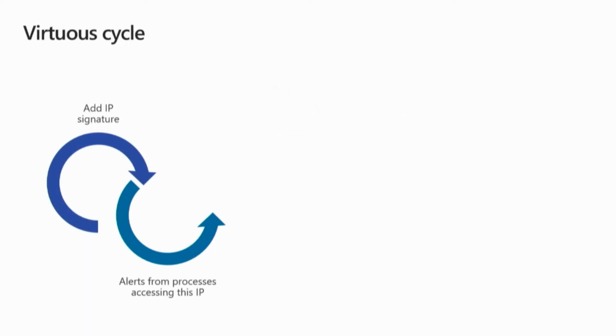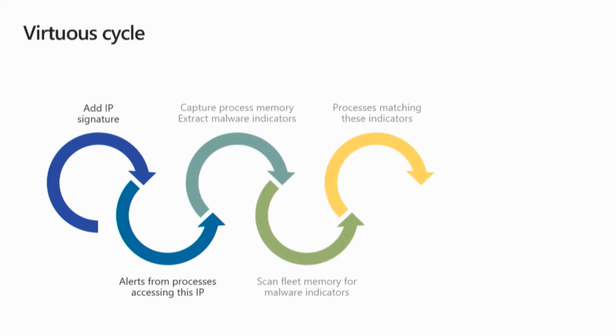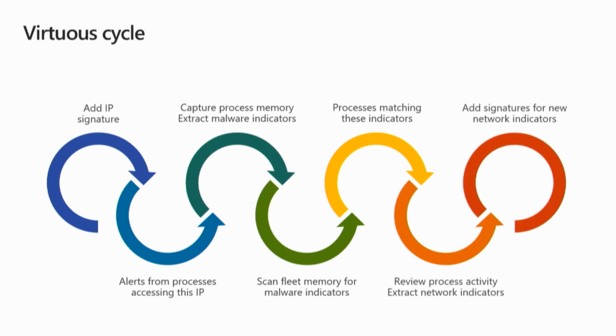What we found when we were working with our red team is that this forms a virtuous cycle for us. So maybe we found an IP address that's associated with our adversary. We add that signature to our service, that pushes out to each machine, and we get alerts from all the processes that are accessing this malicious IP address. Next, we run workflows to capture process memory from all of these malicious processes. And then we scan for those indicators. Maybe we find more processes that are malicious, that have the same malware in common, but are talking to different IP addresses. And so then we come back and we get more network indicators that we can put back into our system.